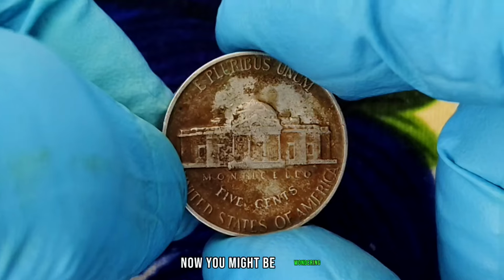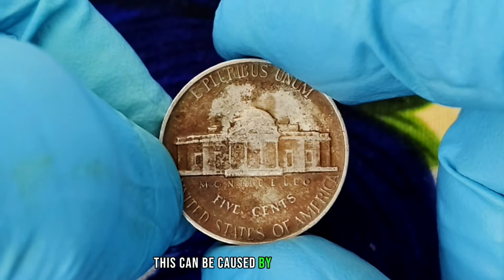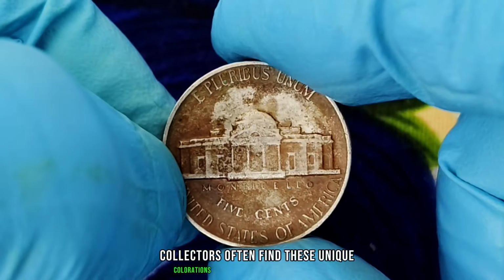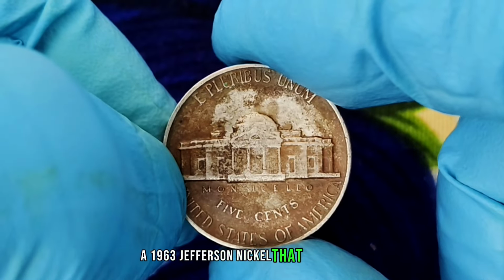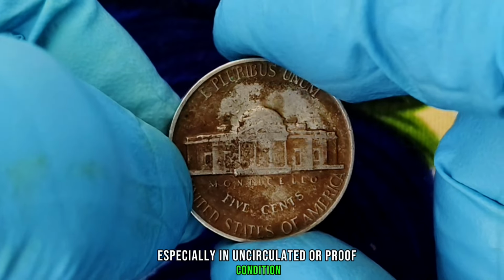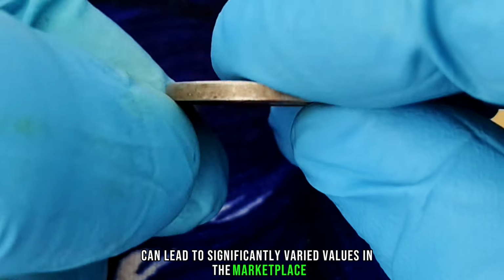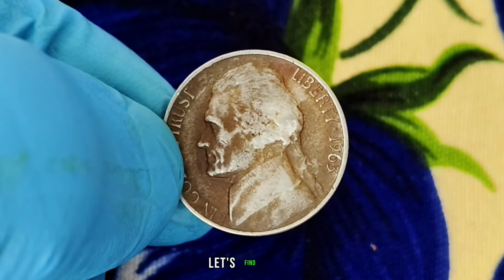Now, you might be wondering, what do we mean by black color shade condition? This can be caused by various factors, including environmental exposure or chemical reactions. Collectors often find these unique colorations particularly desirable. A 1963 Jefferson nickel that exhibits this black coloration, especially in uncirculated or proof condition, can be extremely rare. The uniqueness of each coin can lead to significantly varied values in the marketplace. But how does this translate into actual dollars? Let's find out.